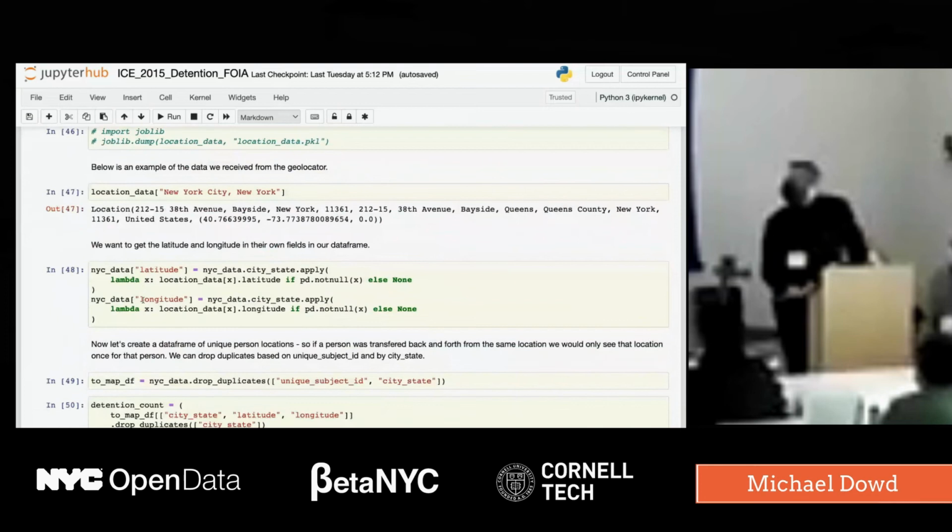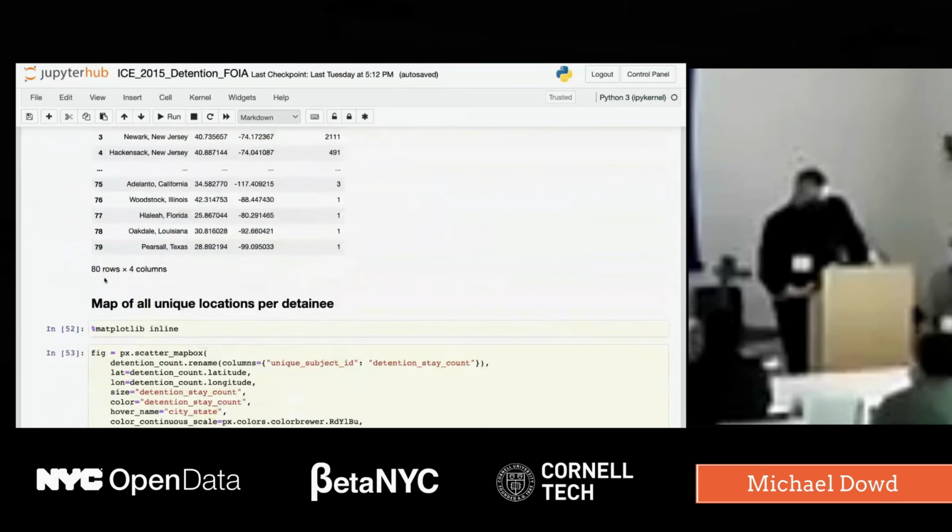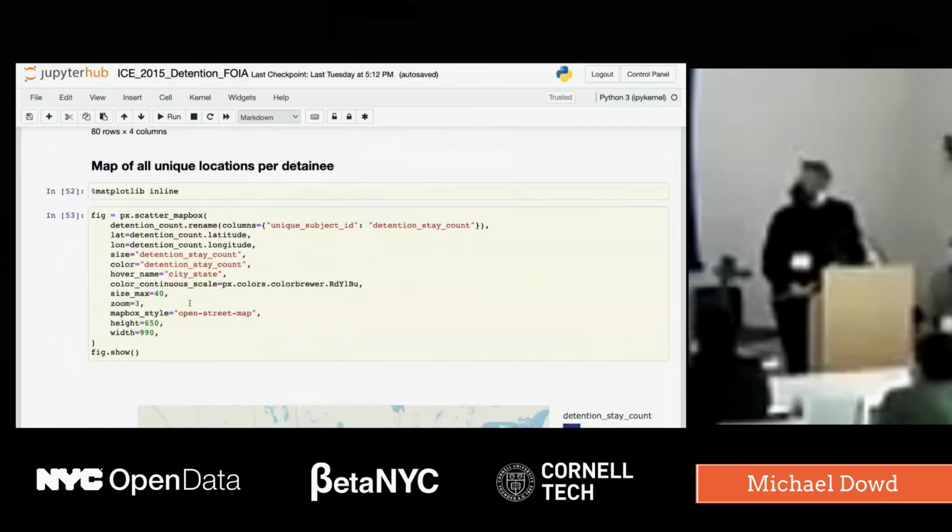We assign latitudes and longitudes to all of them. And then we pick only unique detentions. So if you were transferred back and forth to the same place like 3 times, we'll just count it only once. And so this is like 12 lines of code, but if we smushed it up further, we could cut that down.